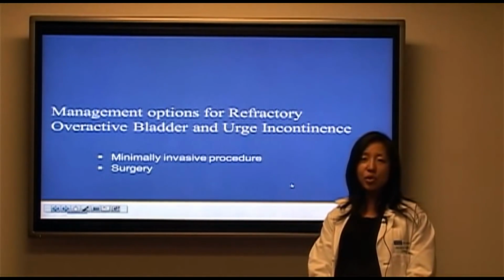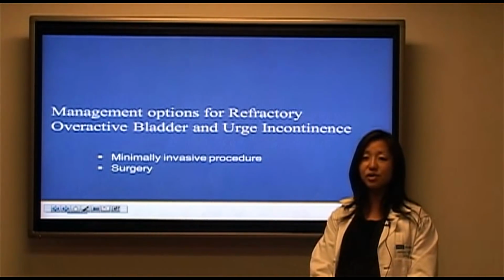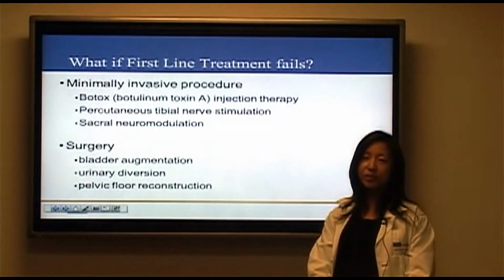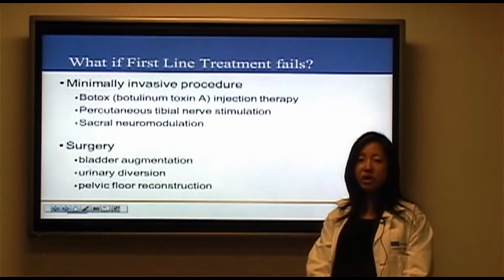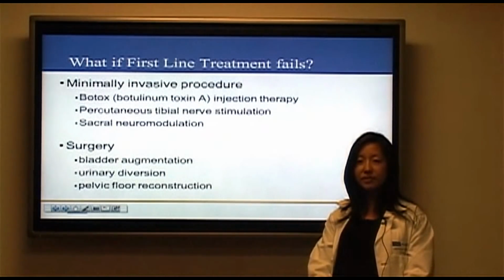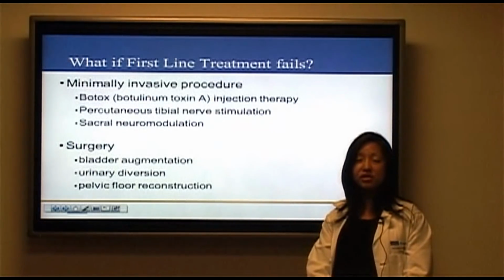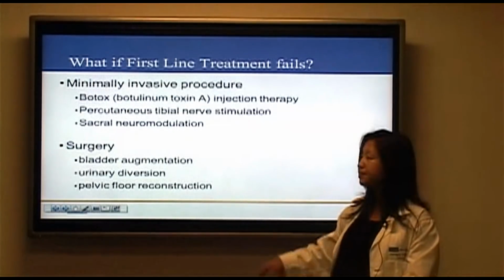So what about those patients who do not respond to first-line treatment of behavioral therapy and medication therapy? If the first-line treatment fails, we have 2 options available. The first option would be the minimally invasive procedures, which include Botox injection to the bladder, percutaneous tibial nerve stimulation, and sacral neuromodulation. And if these approaches fail, we can have more invasive surgery, such as bladder augmentation, urinary diversion, and pelvic floor reconstruction.